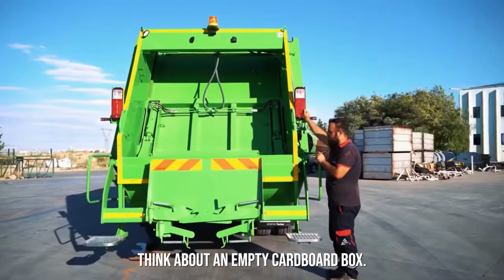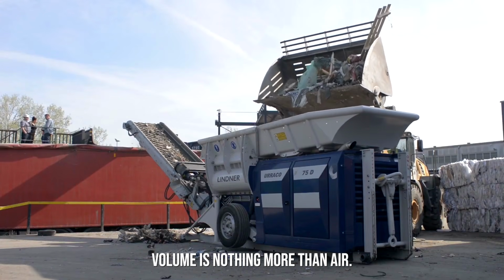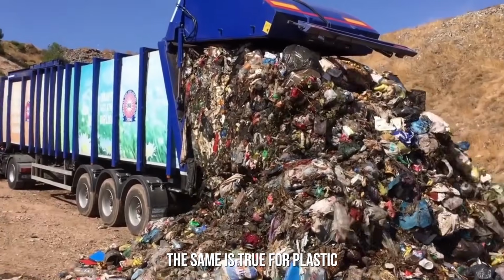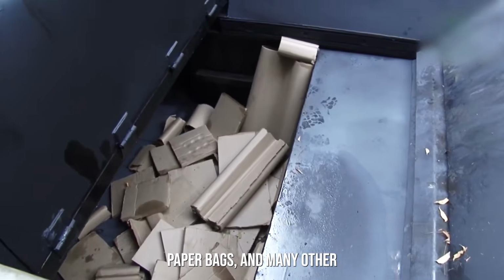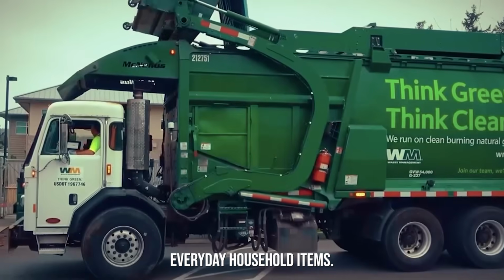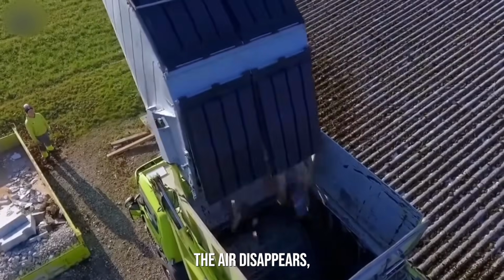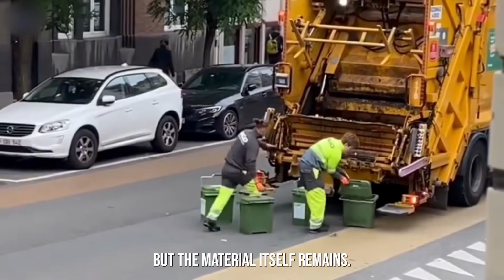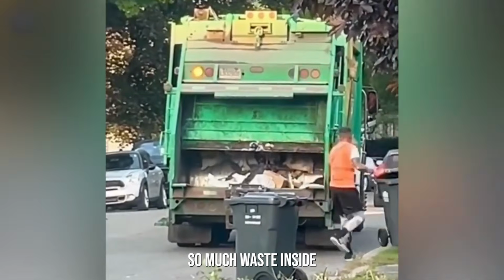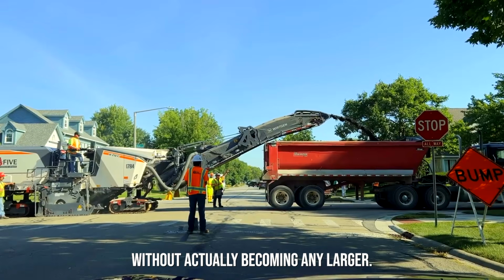Think about an empty cardboard box. It looks large, but most of its volume is nothing more than air. The same is true for plastic bottles, food packaging, paper bags, and many other everyday household items. When those objects are squeezed together, the air disappears, but the material itself remains. That's why the truck can fit so much waste inside without actually becoming any larger.